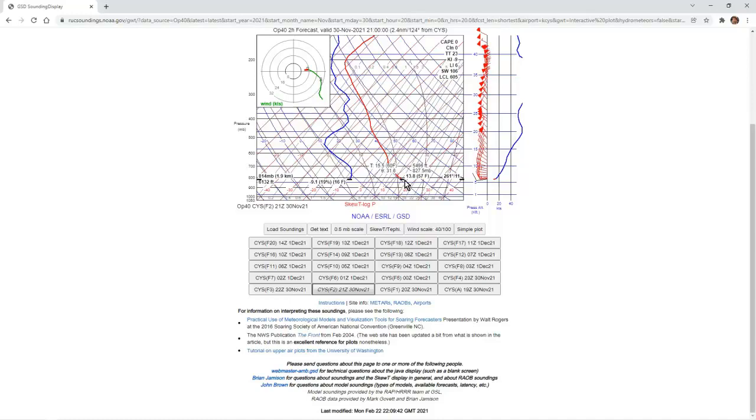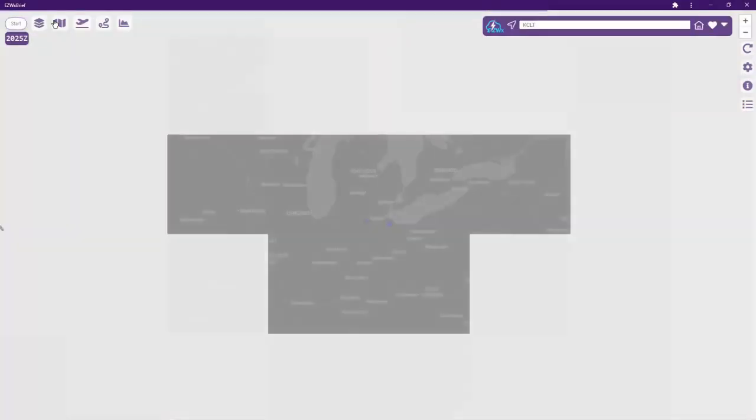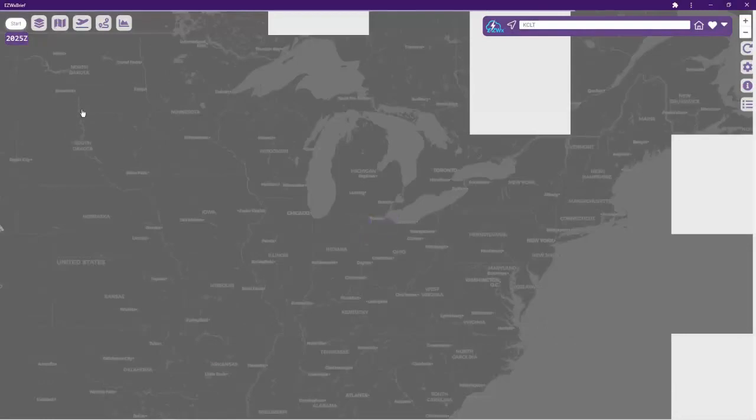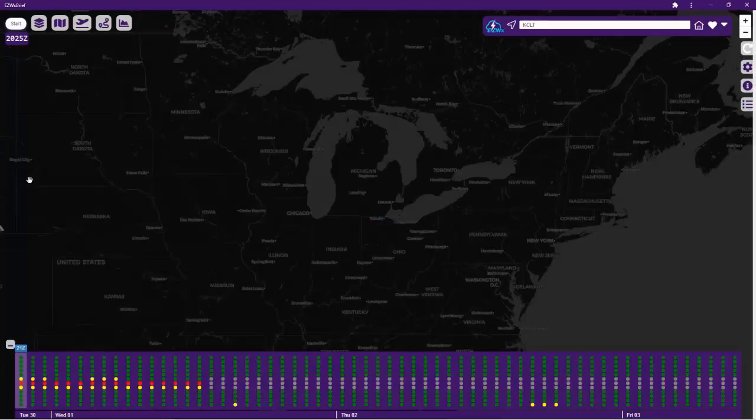In many cases, I would not use this as a rule of thumb. Even if there's a TAF there, I would still look at the terminal forecast, still look at the model output statistics forecast to see what the actual winds are. And we can see here, if we go back to the map, and we look at the actual EZWxBrief forecast for Cheyenne, that'll also be another way you could utilize.